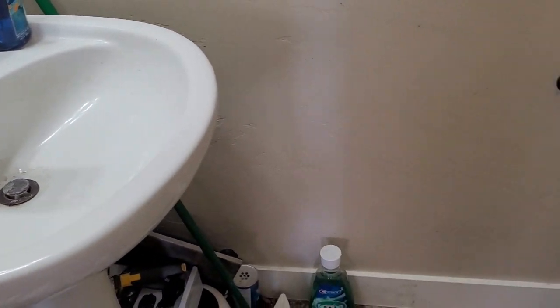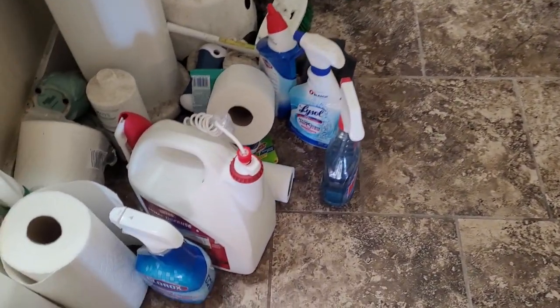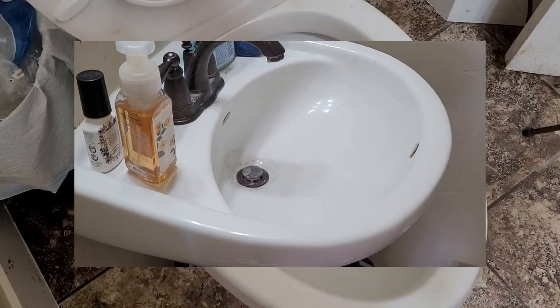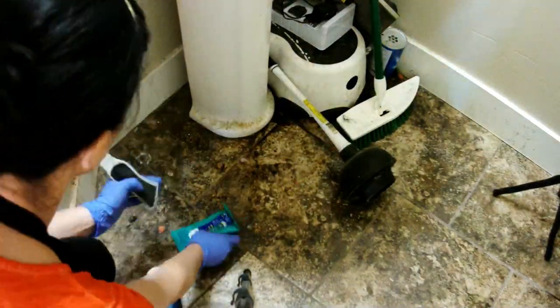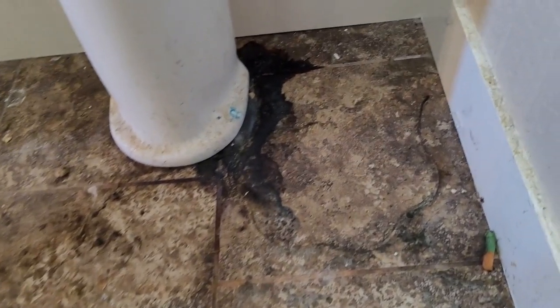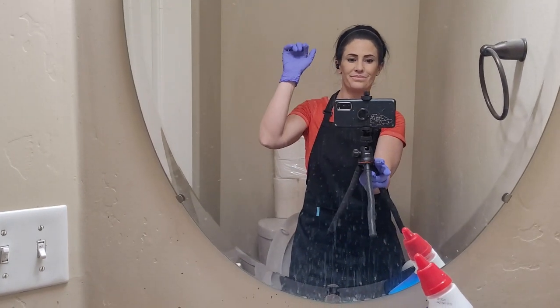Now for a little bathroom cleaning. This is just the downstairs guest bathroom, which really doesn't look too bad until you see this wall. So here comes that wall I was telling you about. Pretty gross. And that floor was pretty sticky. I'm not even sure what that was on the floor, but you'll see me scraping up a lot of stuff from the floor.